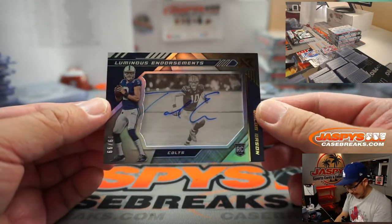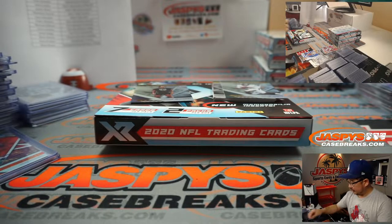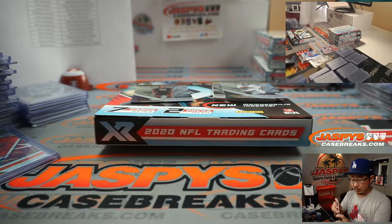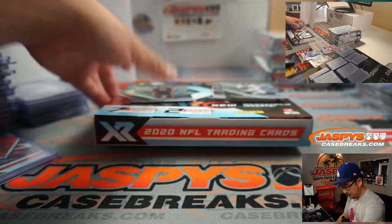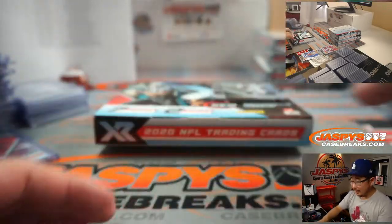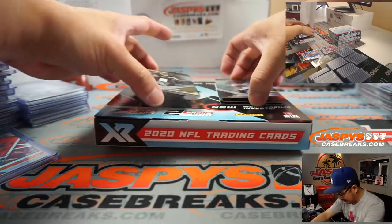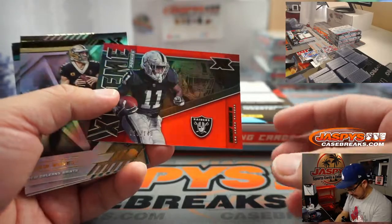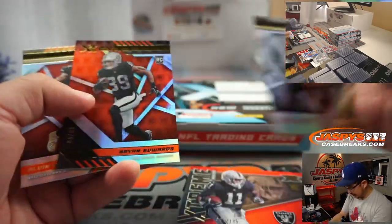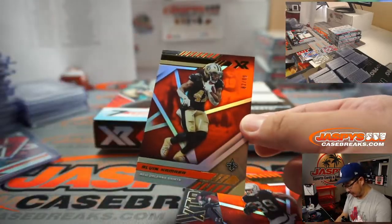Luminous endorsements, 9 out of 99 for the Blue Horseshoes, Jacob Eason. Going to Mark Bissett and the Colts. Evans getting Tua. Man, if we pulled a second Tua autograph. There's Extreme. There's Henry Ruggs, 149. That would make Gary very happy. There's Brian Edwards, 99, and Alvin Kamara to 99.